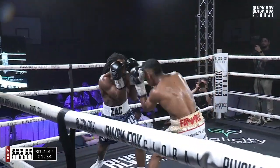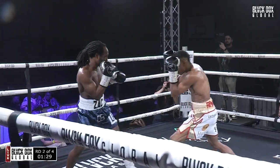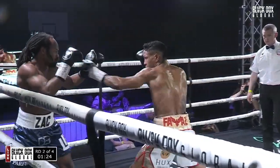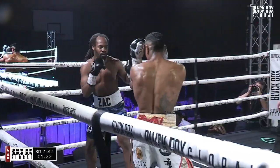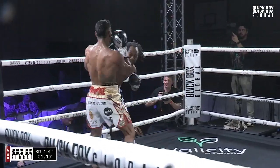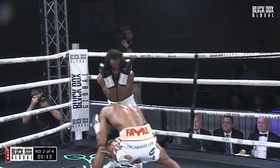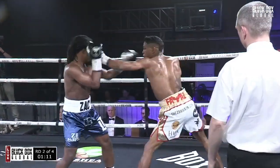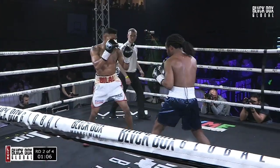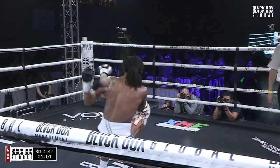But you're definitely square, falling into his punches when he goes for those body shots or even the uppercut. He's drawing his hands down a little bit too low, and it's lacking that snap that's needed. Good right hand for Fawaz, but then ended up taking the return from Isaacs. You can hear Bilal's corner saying that he's going back in straight lines. That's right.